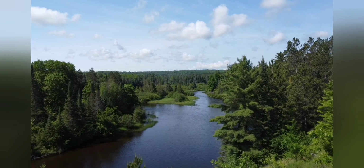I hope you really enjoyed this air view of the river because I actually almost lost my drone when it got too far out of range, completely lost signal, and I didn't think it was going to return. Luckily, it did.